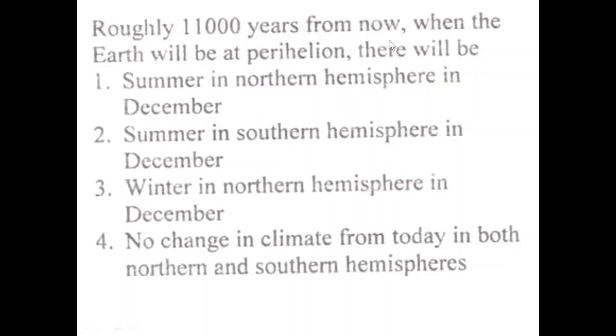Roughly 11,000 years from now, when the Earth will be at perihelion, there will be: summer in the northern hemisphere in December, summer in the southern hemisphere in December, winter in the northern hemisphere in December, or no change in climate from today in both northern and southern hemispheres. What will be the answer? The answer would be summer in the northern hemisphere in December. Let us see why. In the first question, if you remember, I had told you about the Milankovitch cycle. Now the time has come to apply that. In this question, you basically have to apply the concept of the precession cycle. How? Let us first draw the orbit of the Earth.